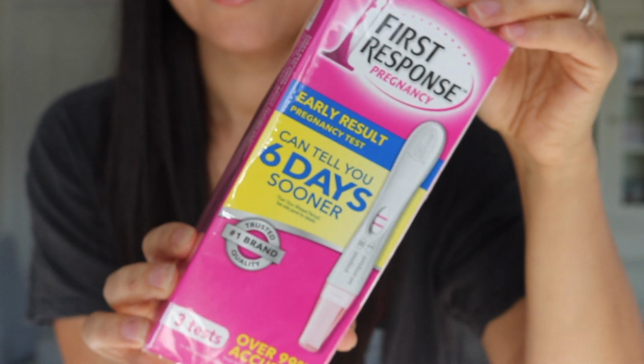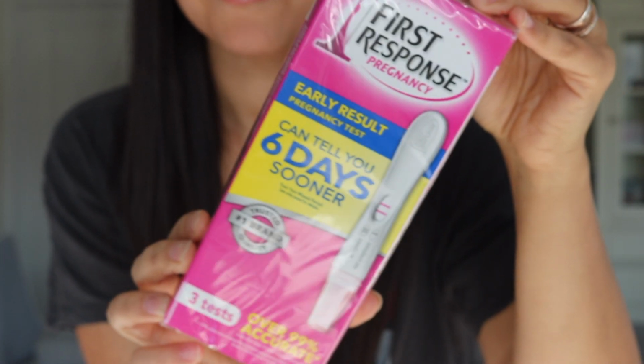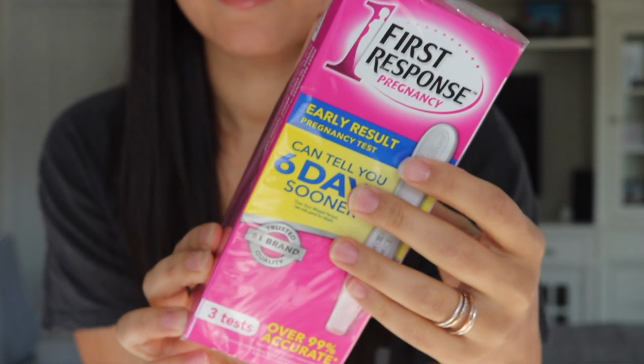And yeah, they have over 99% accuracy from the day of your expected period, and you can test 6 days sooner than your missed period. So I feel like these are a staple. And here's the box in case you've never seen it before. It's still wrapped in the cellophane.